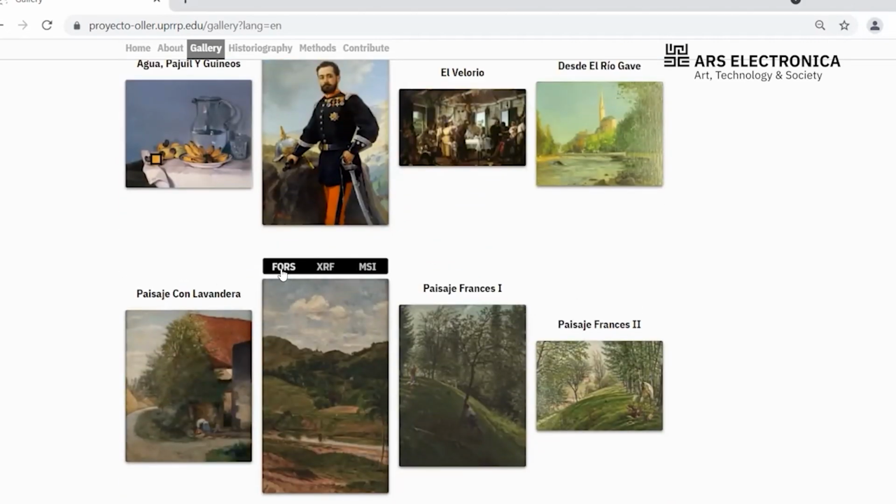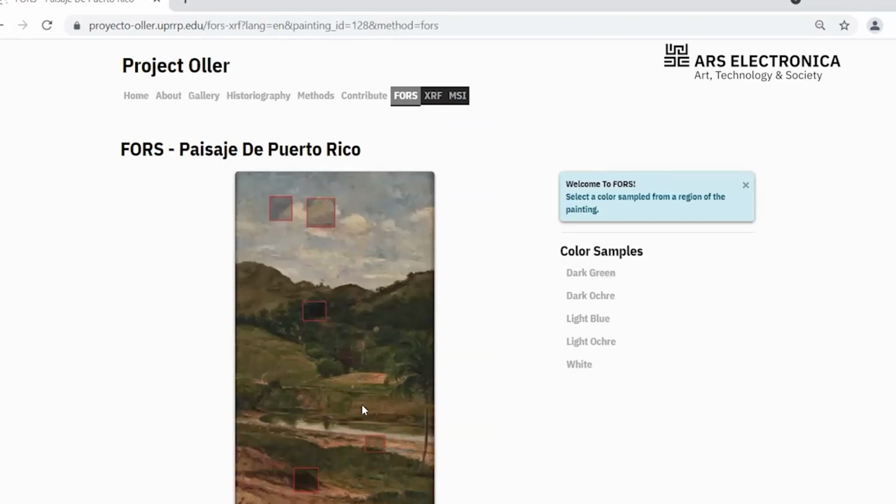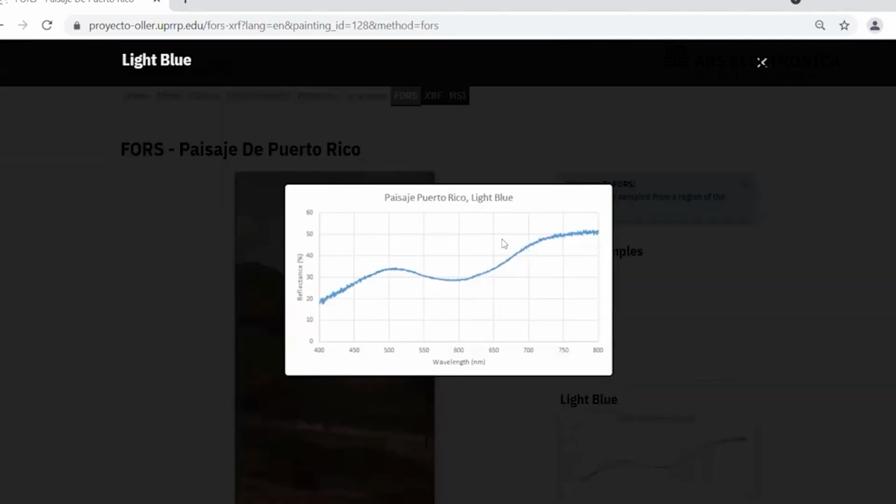I'm going to take, for example, here the Paisaje de Puerto Rico, and when you click on the image corresponding to the painting, you can see FORS, XRF, and MSI. Each of these buttons will link to the data gathered from this particular painting. Let's pick FORS. Here we are. We have the areas where FORS data was collected, and if you click on this area here, which is the light blue, this is the spectra for the light blue area, and it has some features that you can use to identify the painting.